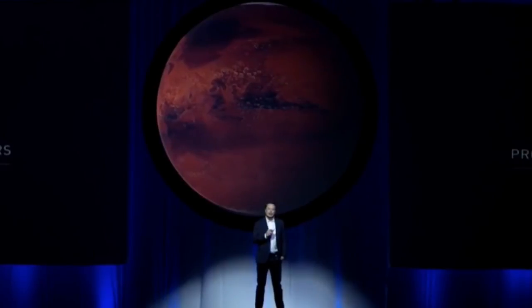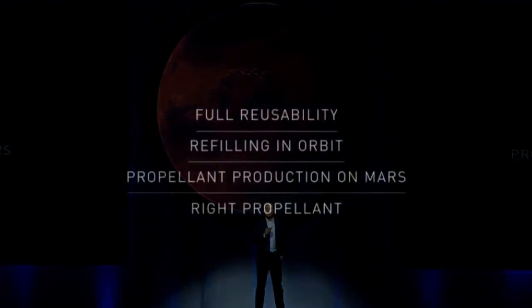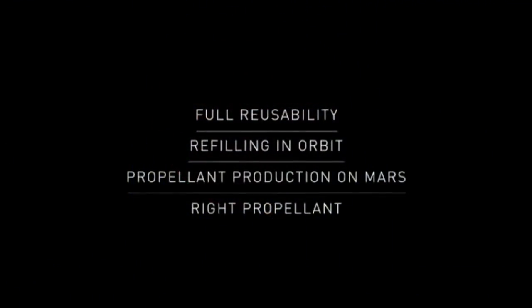These are the key elements that are needed in order to achieve the 4.5 order of magnitude improvement. Most of the improvement would come from full reusability, somewhere between 2 and 2.5 orders of magnitude. And then the other 2 orders of magnitude would come from refilling in orbit, propellant production on Mars, and choosing the right propellant.